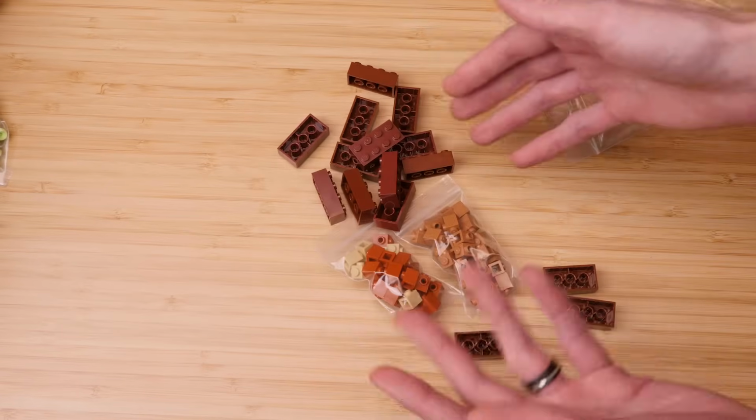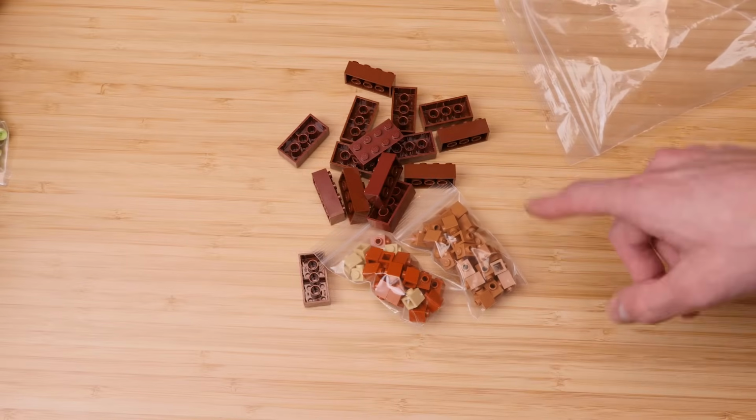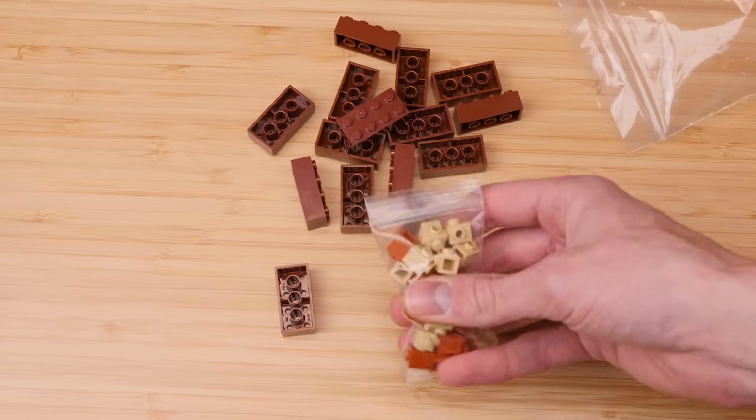Then in here, 2x4s in brown have actually started running out now. Not just dark bluish gray, but also reddish brown. I'm going to need these for the tower again. More great detail pieces for that medium nougat tower. And then these as well.